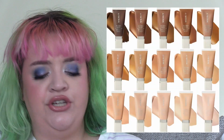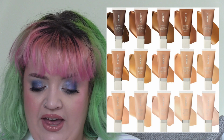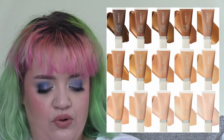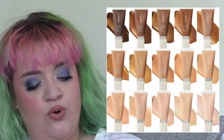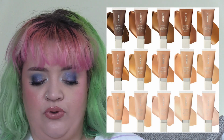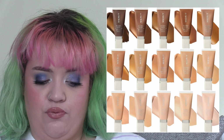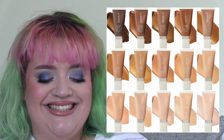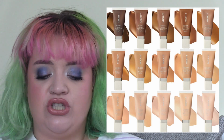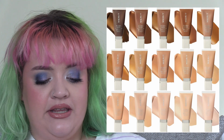Okay, Merit, the Uniform Tinted Mineral Sunscreen Broad Spectrum SPF 45. Light as air non-comedogenic tinted mineral SPF that provides broad spectrum UVA UVB protection with a sheer buildable coverage for a natural finish. Coverage is light, finish is natural. So it's got zinc oxide in it, that's your sunscreen, lightweight emollients for a soft velvet finish. I'm intrigued by this one.